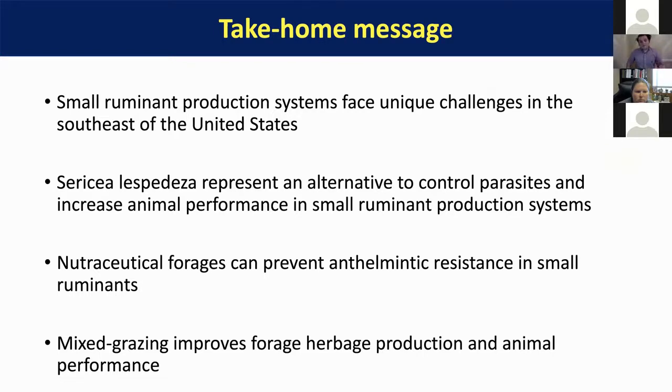For those of you who are wondering why we are talking so much about Sericea lespedeza, it's simply because we need to use alternatives to control parasites. The anti-helminthic resistance we are observing, not only here but throughout the world, is very worrisome. It's very hard, and we have more and more reports of resistance everywhere. This compromises small ruminant production systems. Eventually, what we are trying to do is reduce the chances of having resistance in all of our herds.